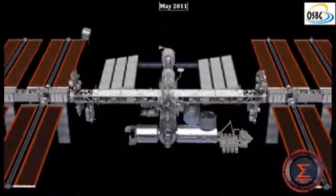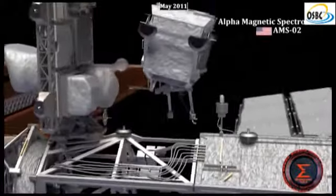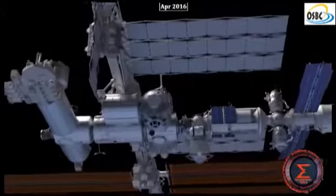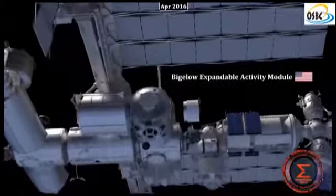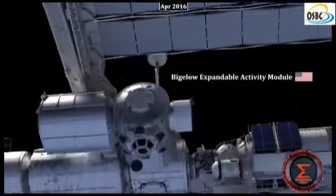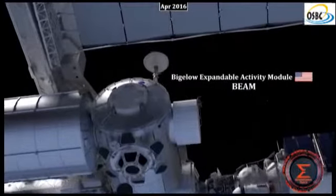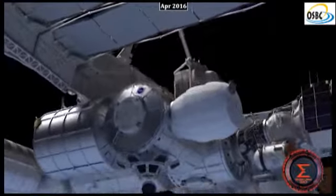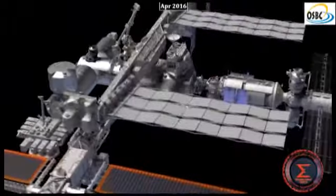This is a science experiment called the Alpha Magnetic Spectrometer. It's used to study rare particles such as antimatter. A more recent addition to the station is called the Bigelow Expandable Activity Module, or BEAM for short. It takes up a small amount of space during launch and then inflates once attached to the station. BEAM is an experiment to see if this kind of technology can work.